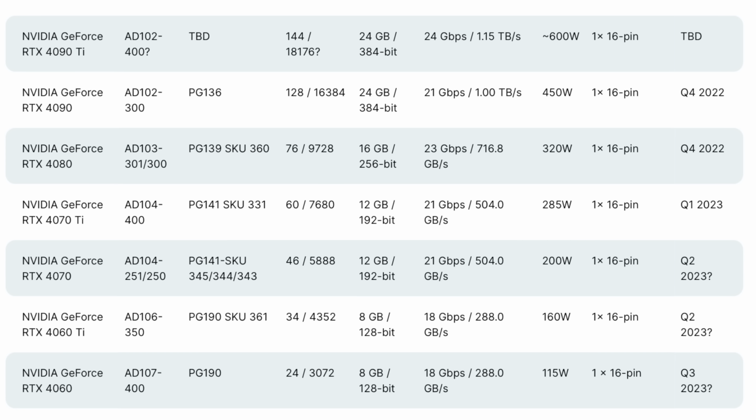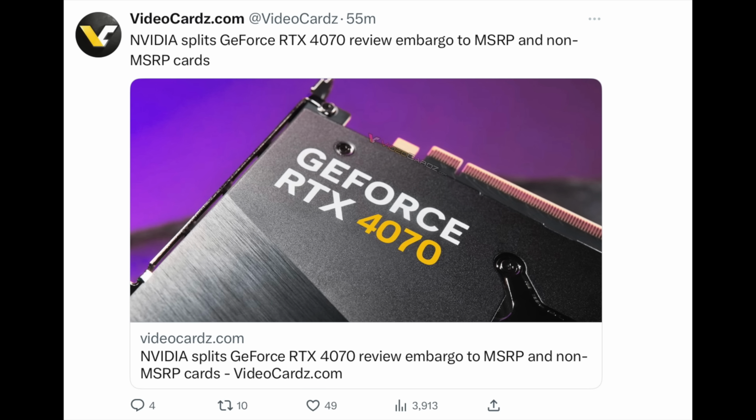To get to the price, Nvidia, for the review embargo, this is something kind of weird that I haven't seen before. I think on April 12th, the rumors currently are, MSRP RTX 4070s will have their embargo first. That means you as a gamer, as a buyer, you're going to look at the MSRP price of the 4070 first, when you make your decision. The non-MSRP RTX 4070s are going to have their embargo a day after.